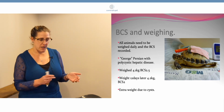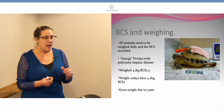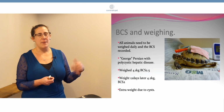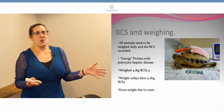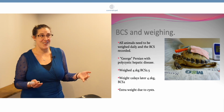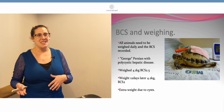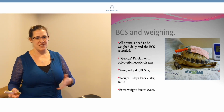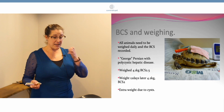I have a diagnostic imager in our practice. He scanned this Persian cat. It had polycystic hepatic disease. You know, why not? Our money was on kidneys. We were all wrong, it was his liver. So I was asked to put it on a hepatic diet, do all the things you do as a nutrition nurse. And I weighed it.